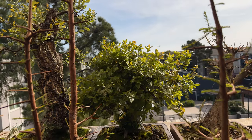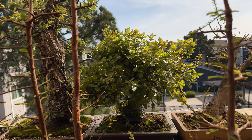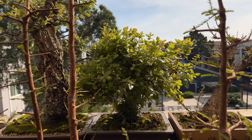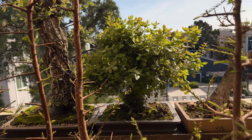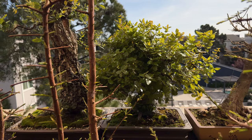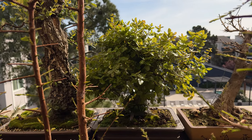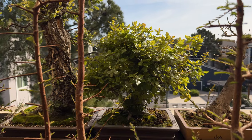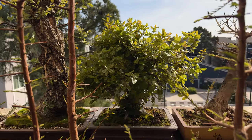What makes it good bonsai is when you still have light going in there and you can still see that it shows off the limb structure instead of hiding it with leaves, and that it doesn't look manicured like that, but looks natural. But at the same time, you can still see all the structure, and all of that structure is impressive. That's what comes with time.